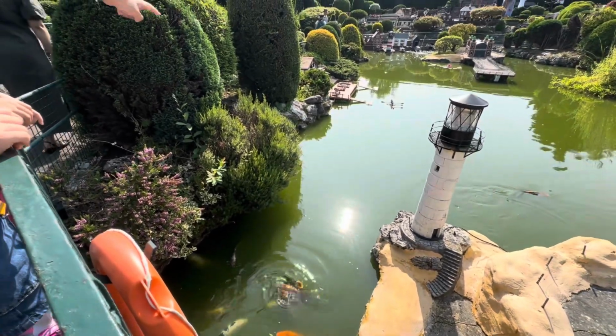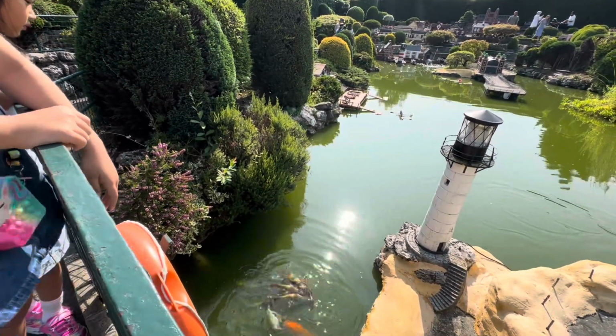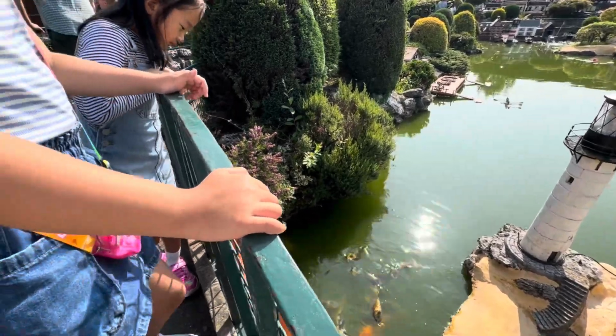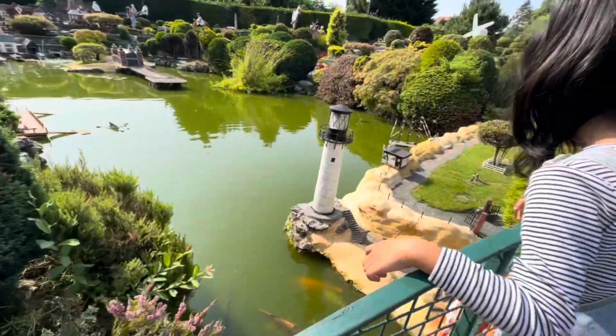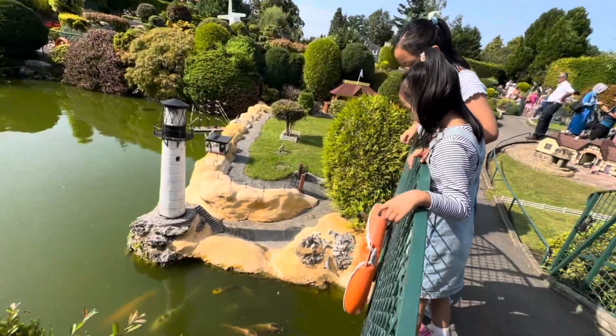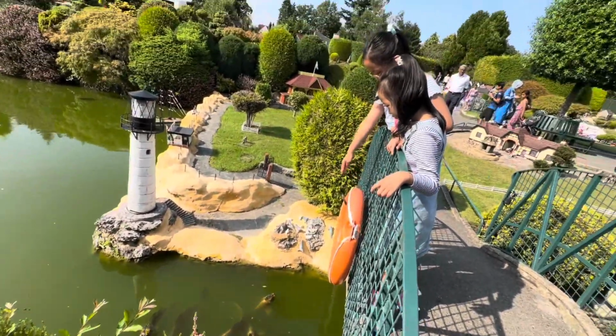Especially that one. It's like a golden one. Are they about to grow or what? I think they just got confused now. They must be thinking, oh, a shark is coming to attack.